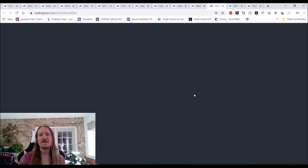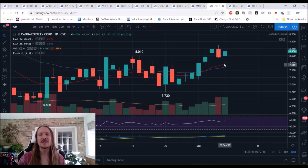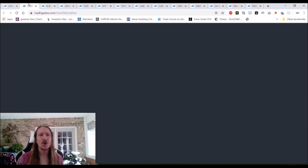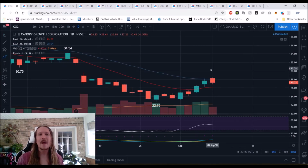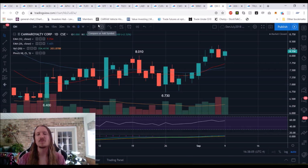So OH, very healthy daily consolidation, bull flag setup. This is the consolidation that I want to see. It's one day ahead of everybody else. Look at Friday's candlestick. It's almost like it got the consolidation out of the way. If you compare Friday's candlestick with all of the major Canadian MJ names on the daily that we just looked at, it's like OH's Friday is those names today. And this is the scenario I talked about, where if we get bear follow through, close at the high of the day, form a long lower wick, that's what all the Canadian MJ names want to see. They want to see what OH is doing right now.